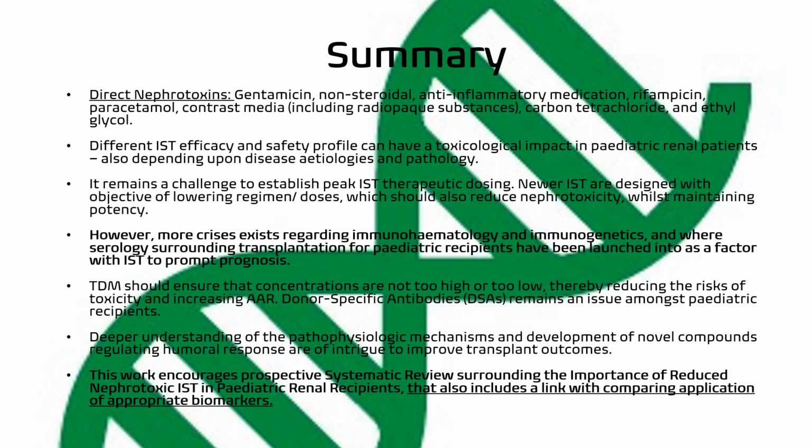So different IST efficacy and safety profiles can have a toxicological impact in pediatric recipients, also depending upon disease etiologies and pathology. It remains a challenge to establish peak IST therapeutic dosing. Newer IST are designed with the objective of lowering regimens or doses, which also reduces nephrotoxicity whilst maintaining potency. However, more crises exist regarding the immunohematology and immunogenetics, where serology surrounding transplantation for pediatric recipients has been launched into as a factor with IST immunosuppression to prompt prognoses.